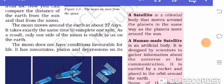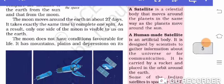It's very, very important. The moon takes 27 days to revolve around the Earth, and it takes exactly the same time, 27 days, to complete one spin also. As a result, only one side of the moon is visible to us on the Earth. Okay, so it takes 27 days to move around the Earth, and it also takes 27 days to complete one spin. So as a result, what happened? We are able to see only one side of the moon.